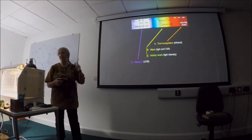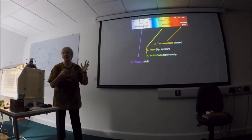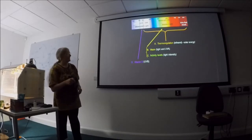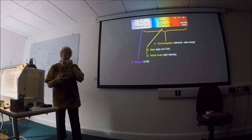And my diagram, up until I listened to Ron, was like this, that you could partition the light in your brain, if you like, to say that thermoregulation was to do with the infrared, and then vision and activity levels were to do with the visible light, and the UV was the vitamin D side of things. But I'm now going to change that, because I'm now going to say that it's solar energy that's producing the thermoregulation, because the visible light, the UVA, they all contribute to the energy that we absorb and turn into heat.